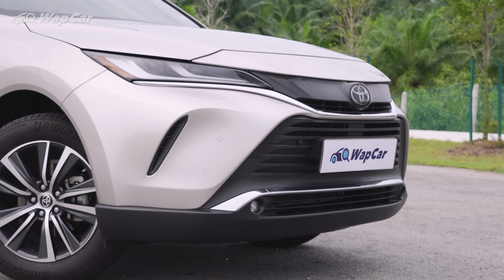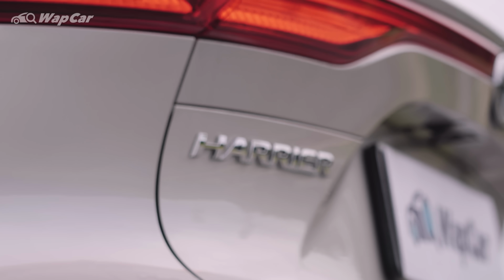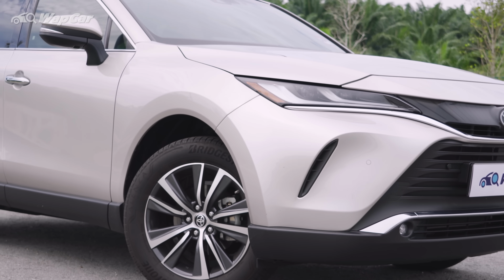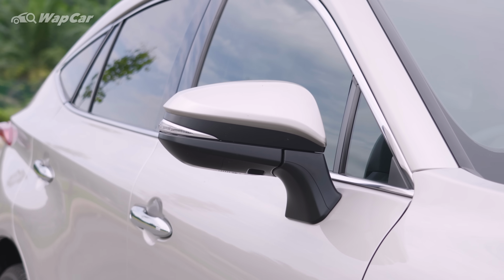Ask any Harrier owner what car brand they own, their first reply will be a Harrier and not a Toyota. The Harrier has a very special spot in Toyota's model hierarchy, and buyers are convinced that the Harrier is more than enough to be compared against premium brands, sometimes even outclasses them. From the onset, the Harrier was engineered to be Toyota's best.